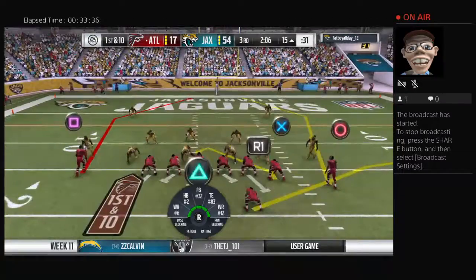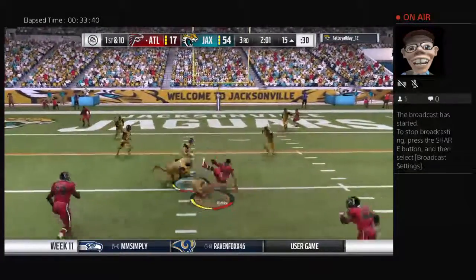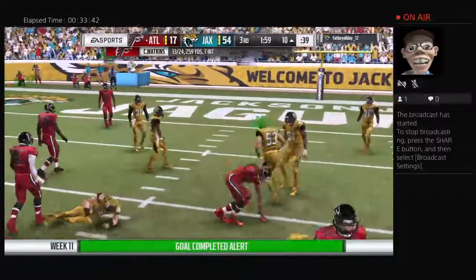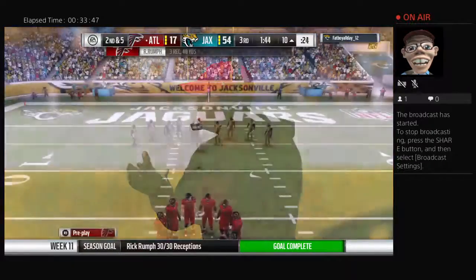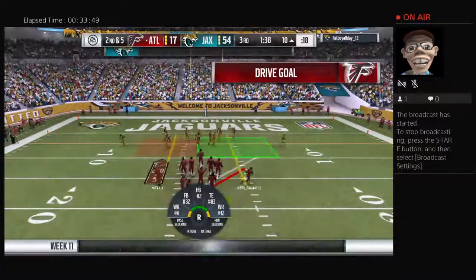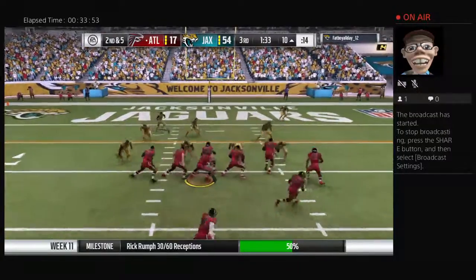Looking to speed things up here, going with some tempo. They'll look to throw here. This will be caught just inside the 10. 5 yards on the catch there, brings up second down. They gave up the completion there, but this is what zone defenses count on. Catching the ball and not much run after the catch.